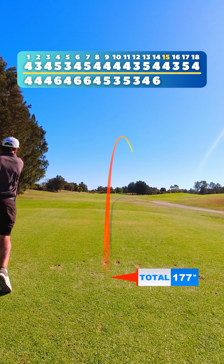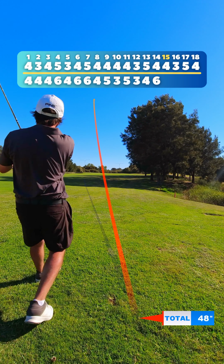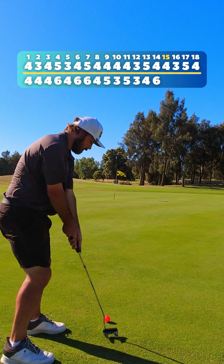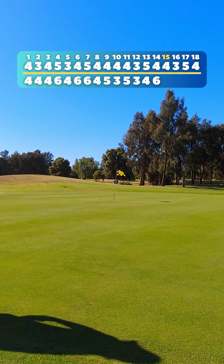Then on hole 15 I thought I'd just slice it again a little bit, but thankfully this one went short and avoided the water hazard, and then the 2nd shot was nice, which put me on the green for a fairly substantial putt, but then managed to sink this one down for a nice par.